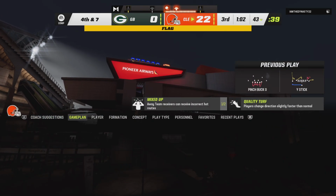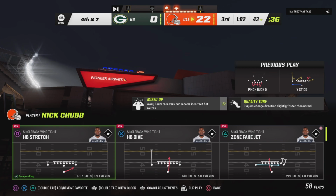So they accept the penalty, of course, and push the offense backwards a bit.